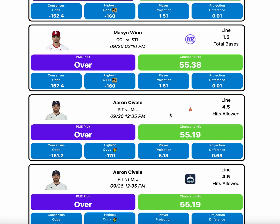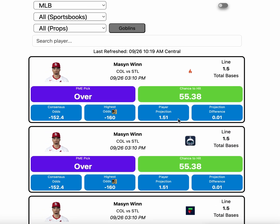Speaking of Hot Streak, it did fantastic yesterday. I had a couple slips on Hot Streak. I just thought about it, so I got on it. I'm about to enter this slip while we're live. If y'all want to play this slip with me, you can. Masin Win, however you say this dude's name. I'm going Win, total bases over 1.5.